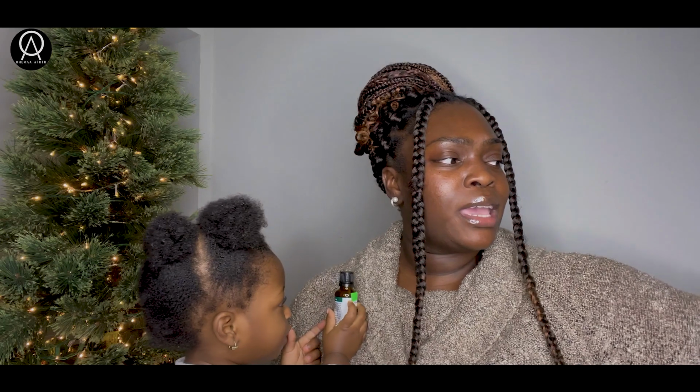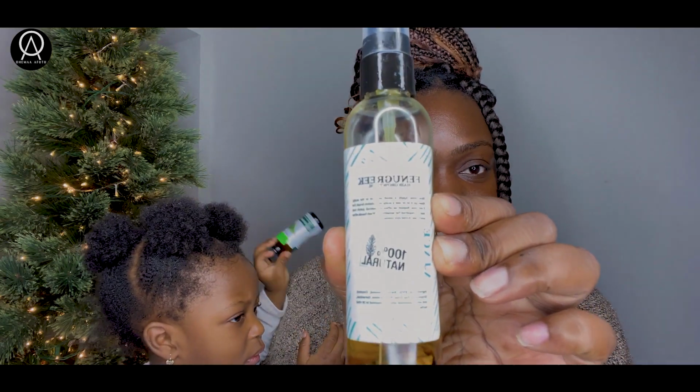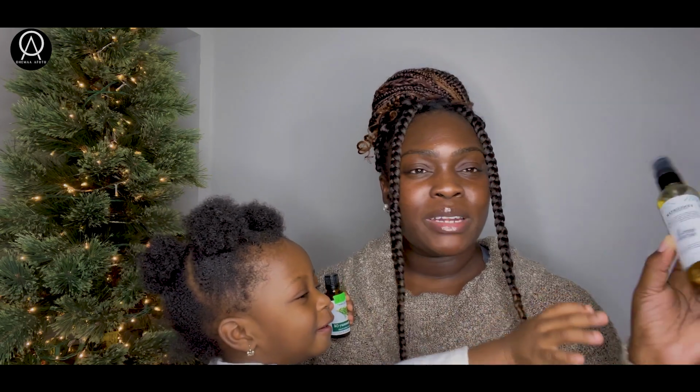And then I was searching for hair growth oils that could be beneficial for hair growth. So I came across this oil. I don't know if you guys can see it clearly. It's a fenugreek oil that I got online. It has other oils in here. I might have saw it on Instagram or TikTok or something like that, and I decided to purchase it, to test it out, to see where it would take us.